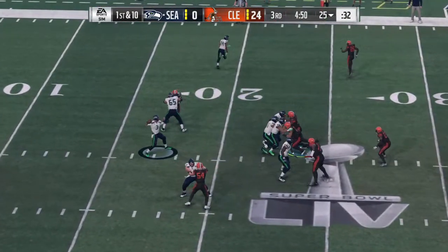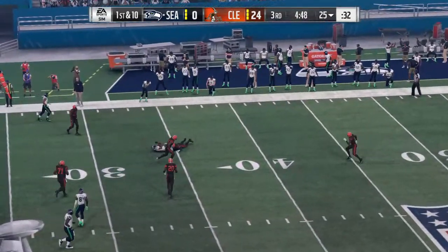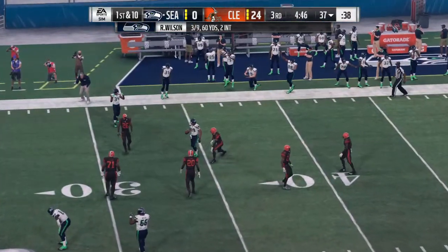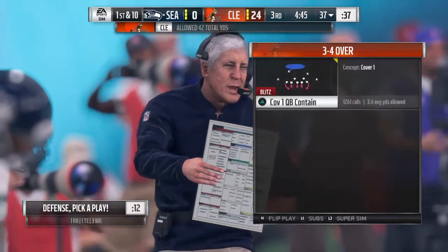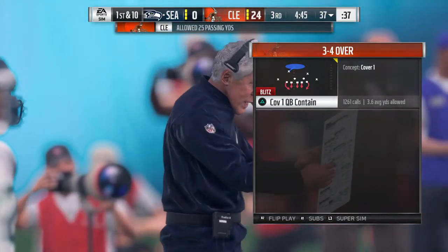On 1st and 10, it's Wilson. And the grab made by Doug Baldwin. And they're able to get this one across the 35. They pick up 12 on the play there, and they move the chains.